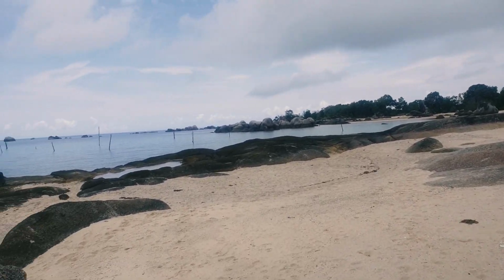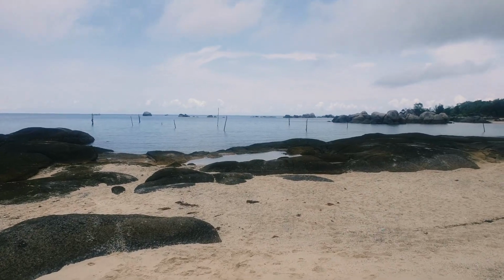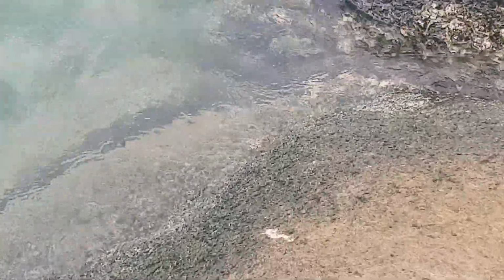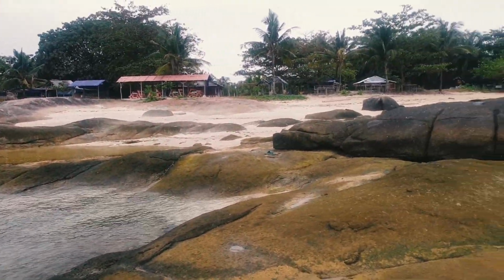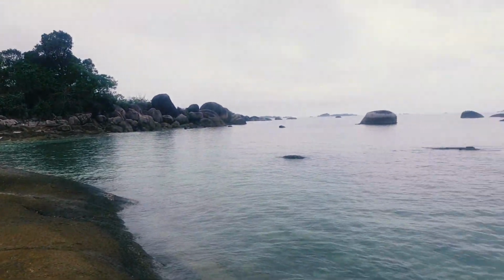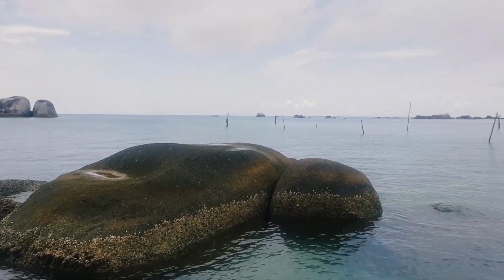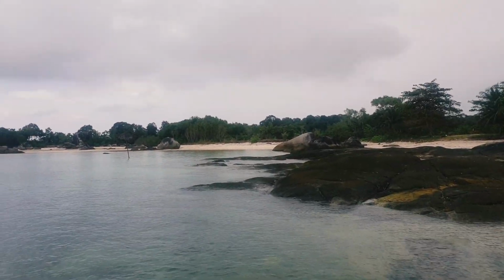Kids are having lunch, so let's explore this area for a bit. I don't know if you can see, but those are crabs. Look at this. There's one right there. There are a couple of others over here. They scamper away once I get close. Oh, see? That one's running away. Let's get to that side.